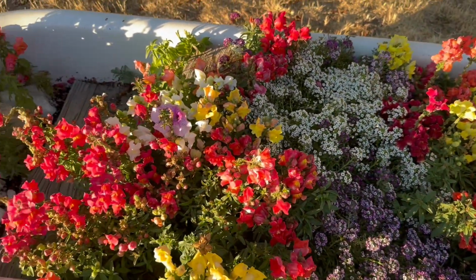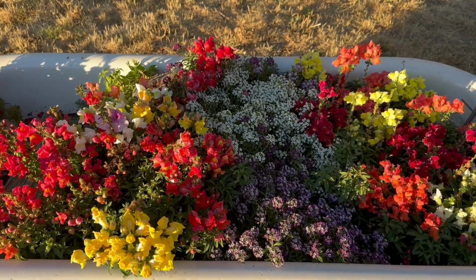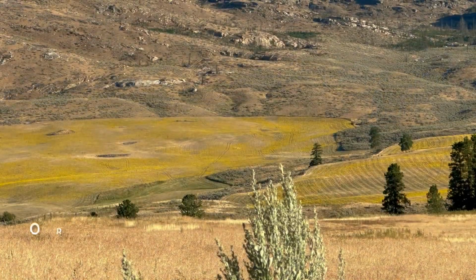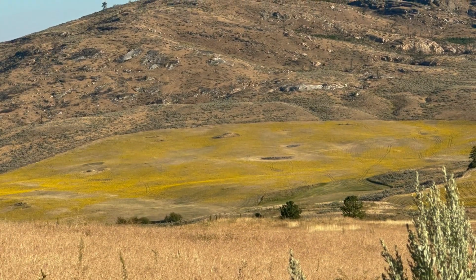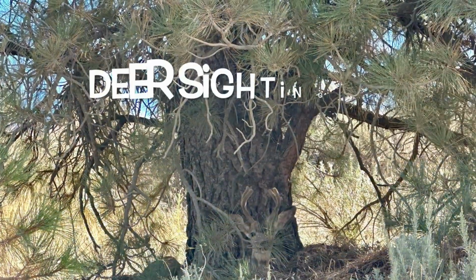In the rest of the video, we're taking a drive to town and back, and I just wanted to show you some sights. These yellow fields, we think, are small sunflowers that have popped up after the harvest of the grain. But they could be brown-eyed Susan.